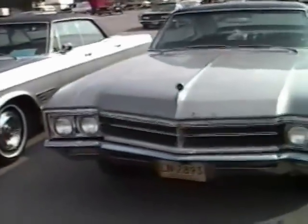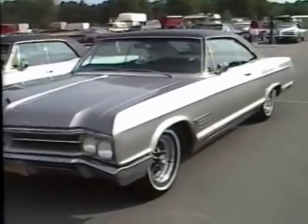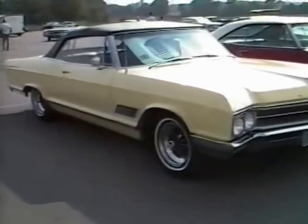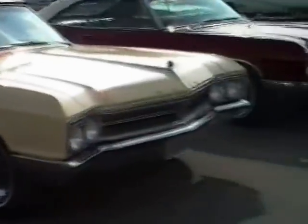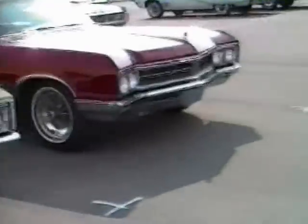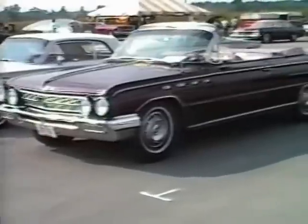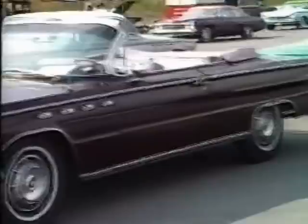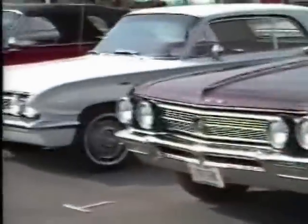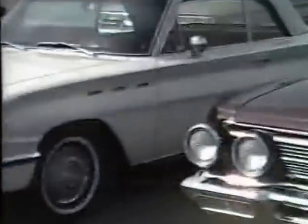Now we have some mid-60s Wildcats. Hardtops, convertibles. Very pretty cars, and these had big engines. Here's a very pretty yellow convertible with a black top. This car is very impressive in person, totally mint. And here is a hardtop. Here's an Electra 225, 62 convertible, very unusual car with kind of a lavender pink interior, all original. And a white, looks like a special.